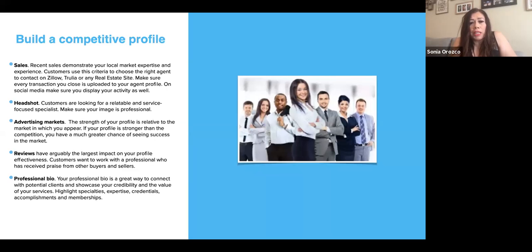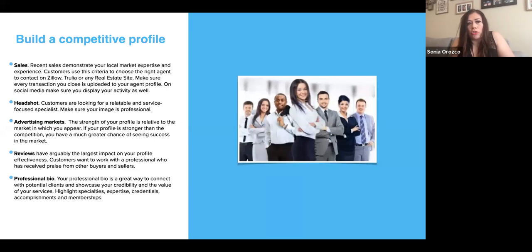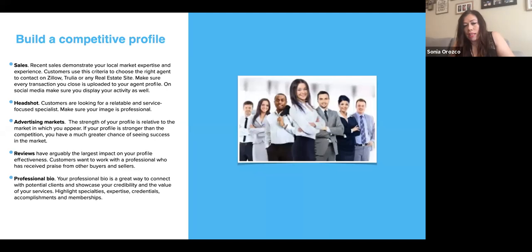So it's important to always make sure that you are on top of it and that they are updated. When you're completing your profile, the beauty of it is that once you do one profile, you can pretty much copy and paste to everything else. So you're really going to spend the time on one and then copy and paste to the others. First of all, it's important to demonstrate your sales, especially if you're doing really well. You definitely want your sales to stand out, because people want to work with people who are selling. So it's extremely important to showcase those things.